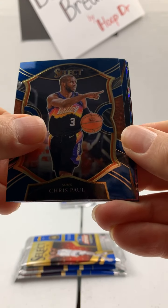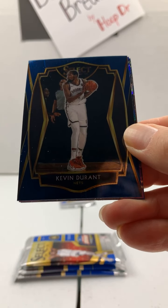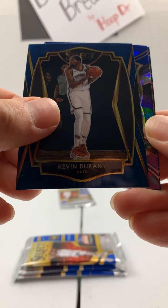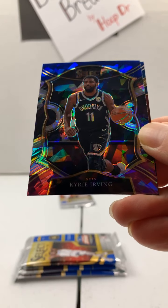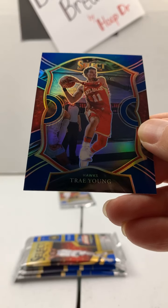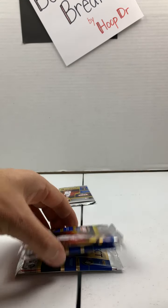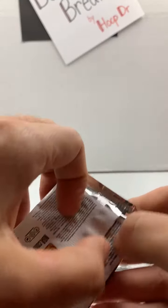Chris Paul to the Suns. Here comes a premier level. Kevin Durant to the Brooklyn Nets. Cracked ice. Kyrie Irving to the Nets. And a prism. Trae Young to the Hawks. It's a nice one. All right, we got four packs to go. This one up here I'm saving for last because it tried to jump out of the box.